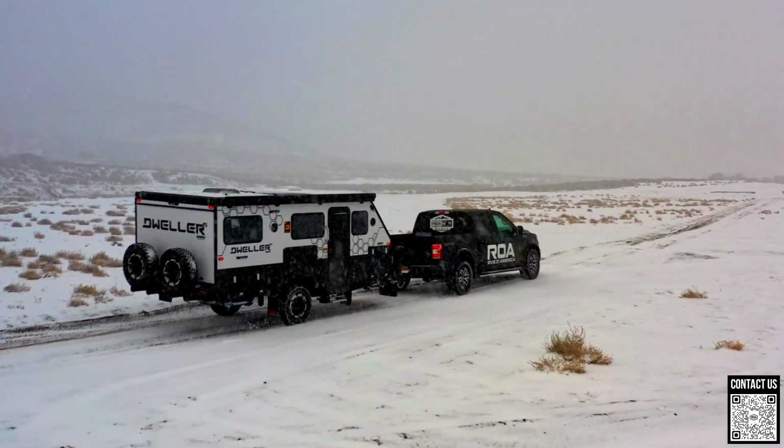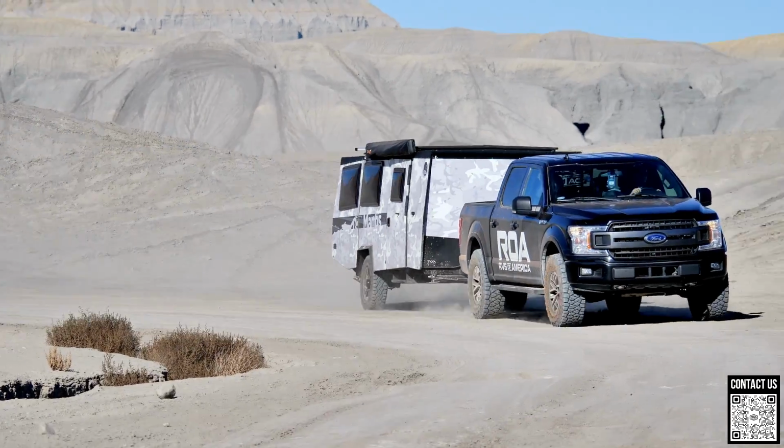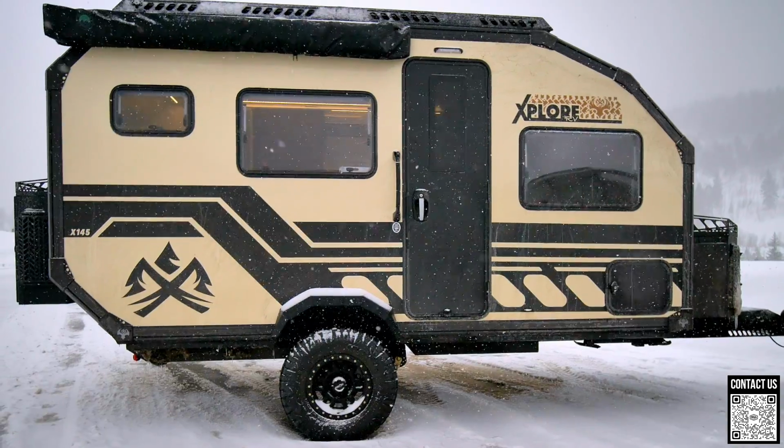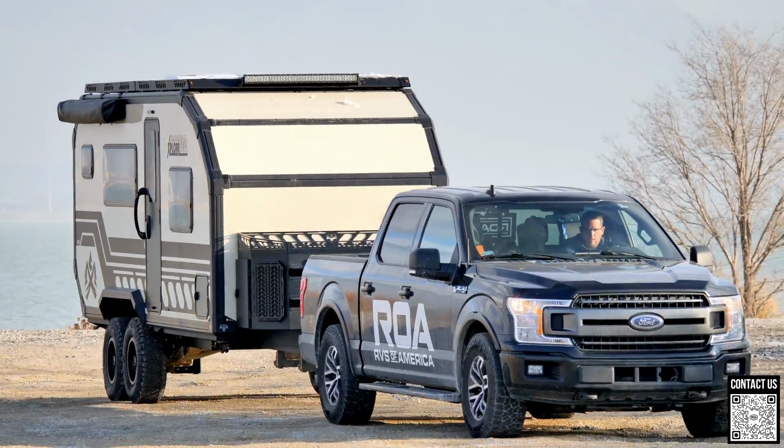So what trailers can you tow here at ROA with a half ton? What would you say? I'm putting you on the spot. You're the new sales coach. I'd say all the way up to Dweller 15. You can do all the Taxa. You can do the Dwellers, the Escapade, all the UEVs. Pretty much everything except even the Imperial Outdoors X145. I would do Imperials. I would do a 195. I'd do a Roamer 1.